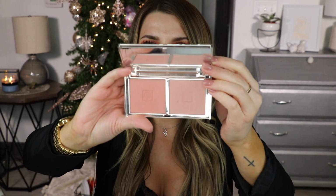This is the Adore Blush Duo. It has Adore Me and Hold Me, and it's just so pretty. It's a nice neutral pinky peach blush, and I absolutely love it. I know a lot of you guys have bought it because I've seen on my links that you have purchased it, and let me know what you think down below. I love it and I use it all of the time.